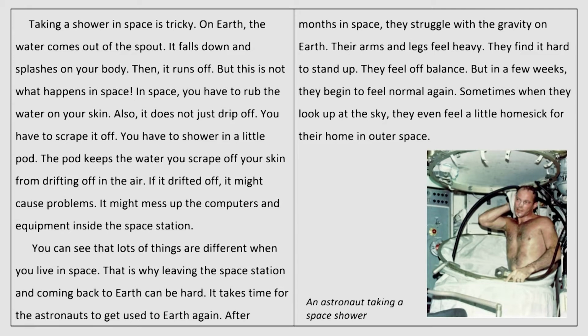That is why leaving the space station and coming back to Earth can be hard. It takes time for the astronauts to get used to Earth again. After months in space, they struggle with gravity on Earth. Their arms and legs feel heavy. They find it hard to stand up. They feel off balance. But in a few weeks, they begin to feel normal again. Sometimes, when they look up at the sky, they even feel a little homesick for their home in outer space.